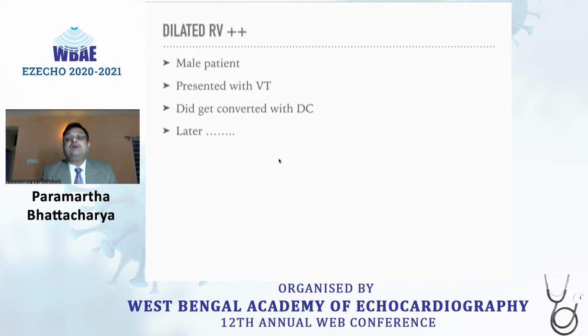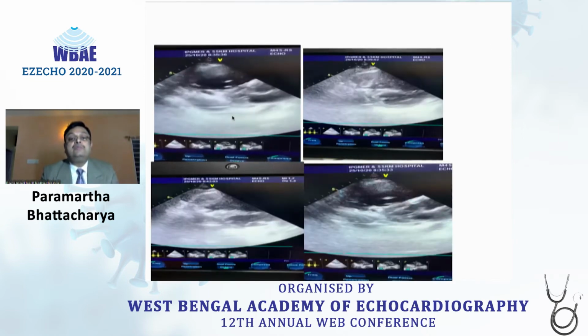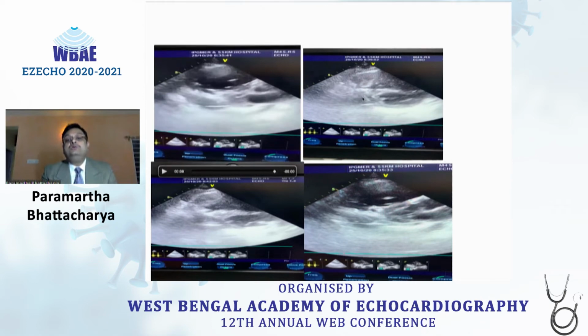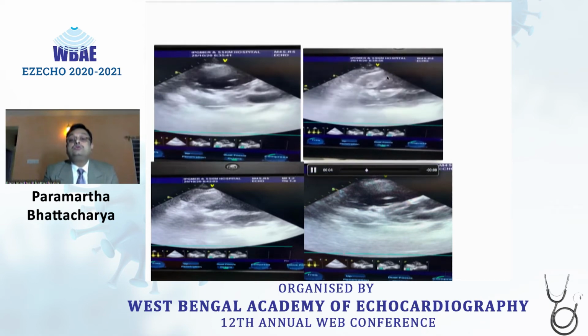This is a case of dilated right ventricle in a male patient who presented with VT. So we did a cardioversion, and later when we did the echo, I'm very sorry for the quality of the pictures, but it's an interesting case, so I'm keeping it. See, this was the parasternal view, and see the RV was so hugely dilated. This was a case of ARVD with a huge clot, and you can see the clot in the right ventricle.